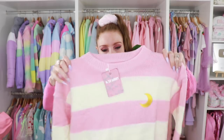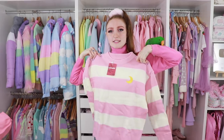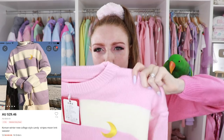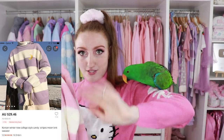Okay, wow! Right off the bat, feels pretty well made. It has a cute little moon on it just here, and it looks like it's relatively long. It's not as long as I had hoped, but I guess the models that they use are really, really tiny, so everything looks oversized. I could possibly have sized up. I don't actually remember if this had different size options available, but I'm really excited because I've been wanting one like this. I've seen these online for ages. I've been wanting one for so long, so let's give it a go.